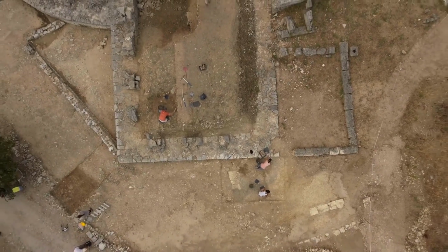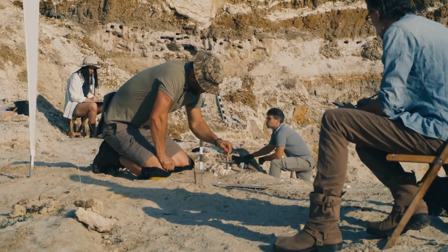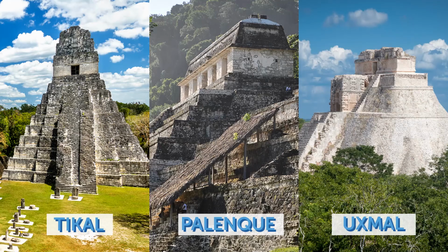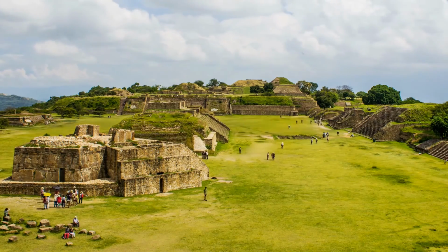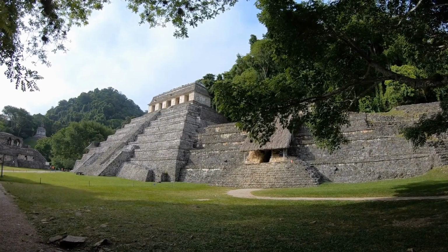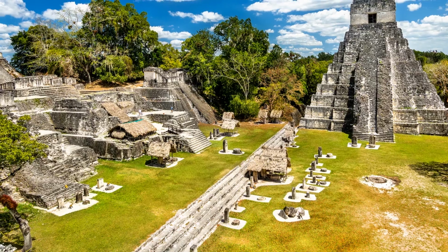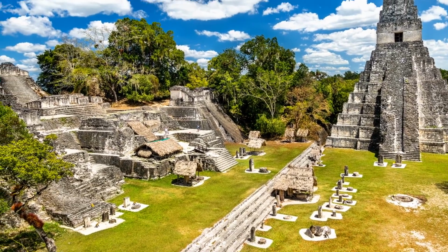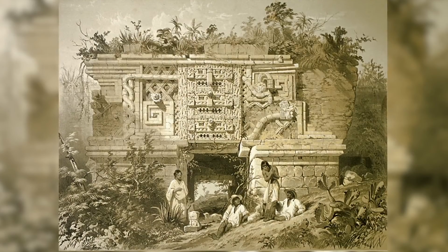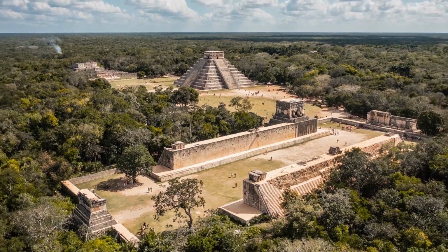Some background. Lost Mayan cities began to be unearthed in the mid-20th century. Since then, ruins from cities such as Tikal, Palenque, and Uxmal have been rediscovered. The Mayans were one of the biggest pre-Columbian civilizations living in the Americas. They began to settle in the area as early as 1500 BCE. Experts believe that, at its height, the Mayan civilization consisted of over 40 cities with a population of millions of people. That's a crowd. And their cities were pretty interesting.